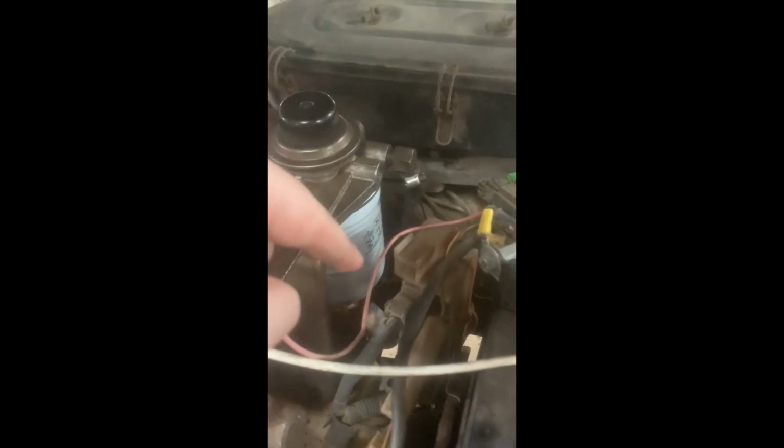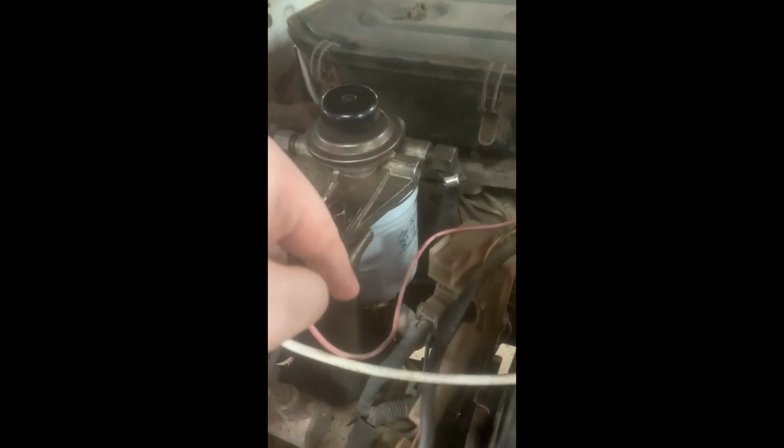I don't know if you guys can hear me here, I might have to voice over it. I'm going to have to see if it's still going to leak off the bottom of that filter. So I'll get back to you guys.